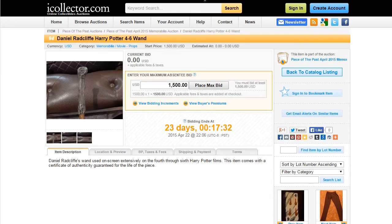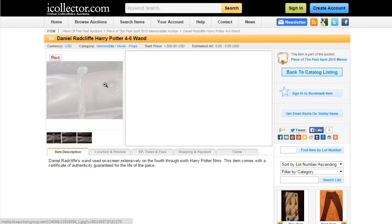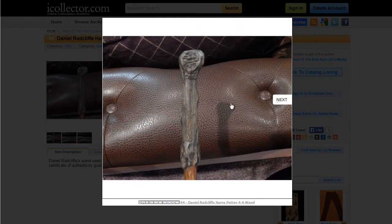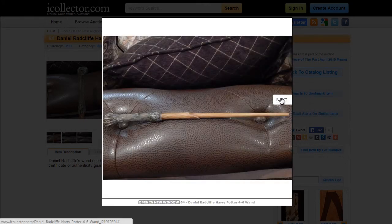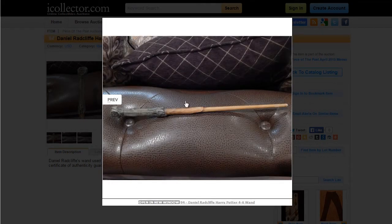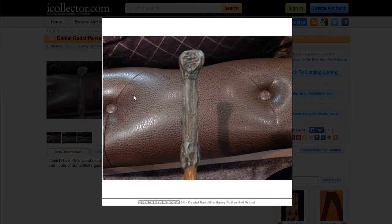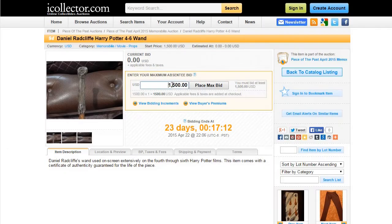The third item we're going to take a look at is lot number 94, which is Harry Potter's magic wand that was used by Daniel Radcliffe in episodes 4, 5, and 6 of the Harry Potter movies. Here are a few close-up pictures of the wand itself. The bidding on this lot starts at $1,500, and once again, this auction starts on April 22nd.